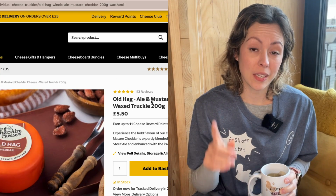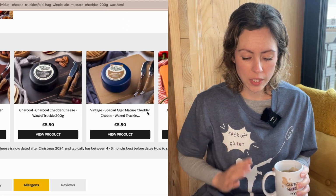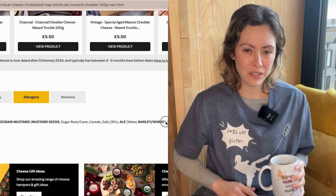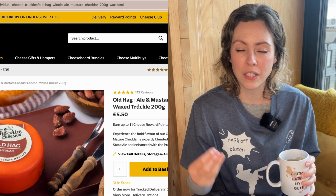Cheese. Yeah, cheese. But I only bring this one up because I once found barley in cheese. This has never happened again. And this was a cheese from the Christmas markets one year. So I brought it up just because it can be there. So you always have to check the ingredients. But it is very rare to have gluten in cheese.